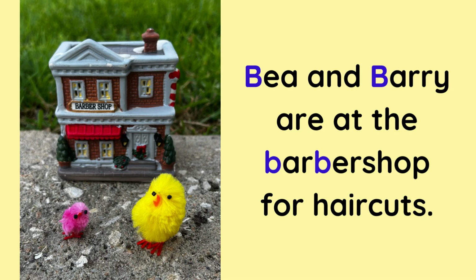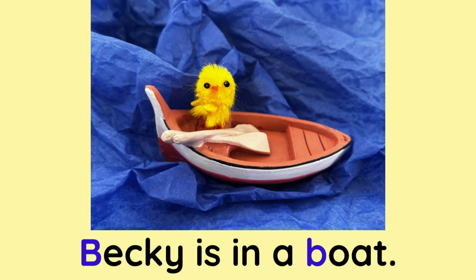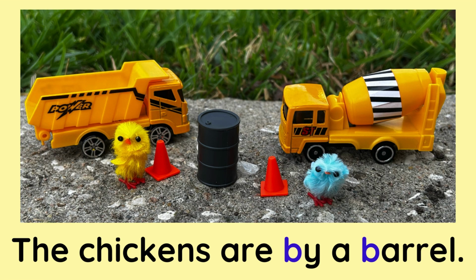Bee and Barry are at the barber shop for haircuts. Bert will have bananas for breakfast. Becky is in a boat. Bernice and Boyd are eating bowls of berries. The chickens are by a barrel.